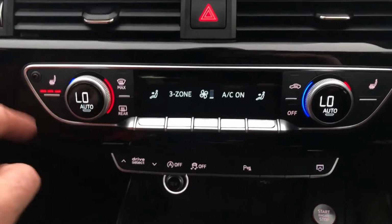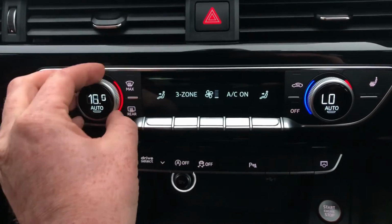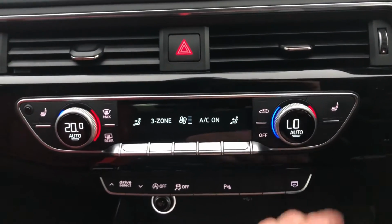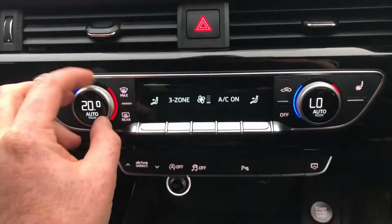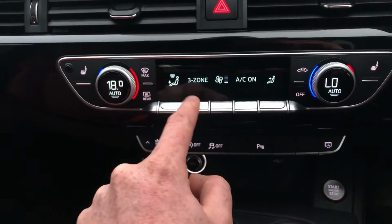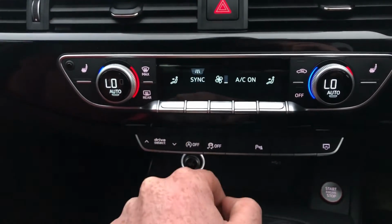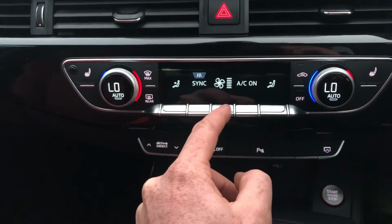And the aircon itself, aside from having the heated seats for both the driver and passenger, you can see you've got dual zone here or tri-zone, so that means you can have 20 degrees on the passenger side, zero temperature or low temperature on the driver's side, and you can have a separate setting in the rear for those occupants as well. What you can also do is change where the air is distributed. You can change it to rear, you can have all the vents open, or you can sync it so all the temperature is the same throughout the vehicle. Change the severity of the air distribution using that.